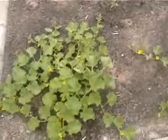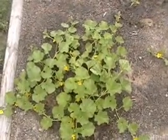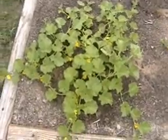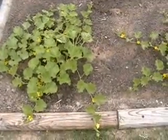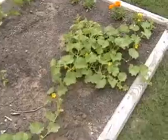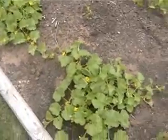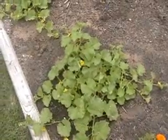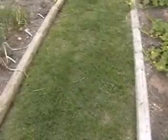A cantaloupe over here, also planted towards the end of March, beginning of May. I've grown a cantaloupe before, and usually the plant's a lot bigger than this. This looks kind of puny. The leaves are small. This is the first year garden out here though, so soil may not be perfect just yet, even though I've added a bunch of compost and everything to it.